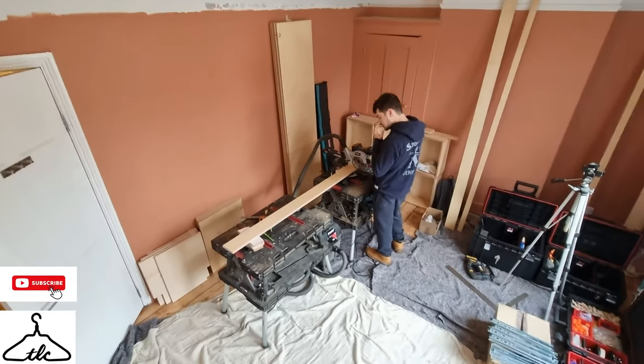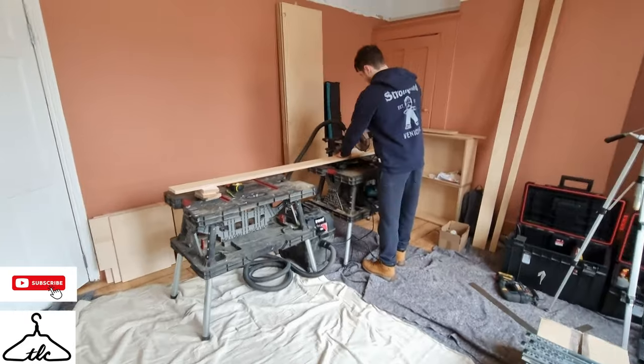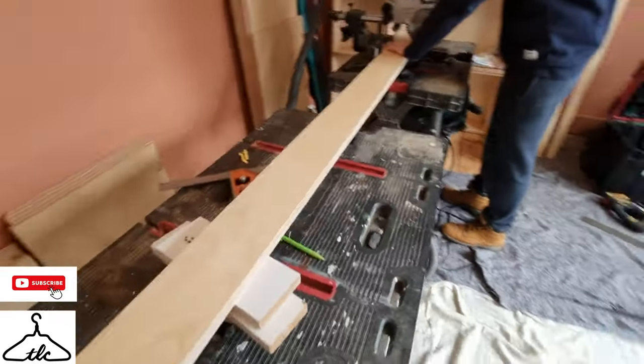It'll be earthquake proof, won't it, Sean? Yeah. Sean loves trims, don't you, Sean? It's your favourite. Your most favourite job.